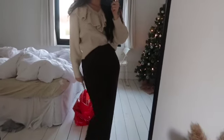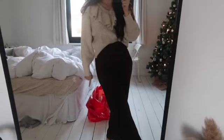As you can see, this red bag is still here. So I think right now, I'm gonna put the pillowcases on the pillows. I want to see what it looks like. I know you're supposed to wash them first. I have no patience. So I'm just going to put them on. I just want to see.